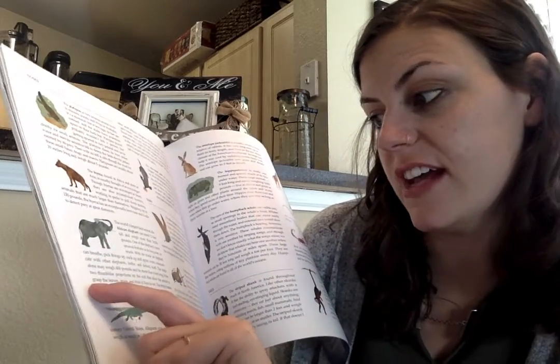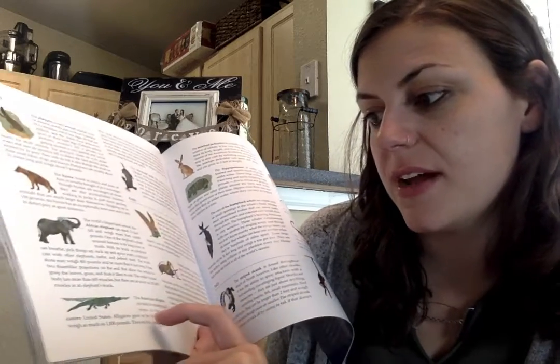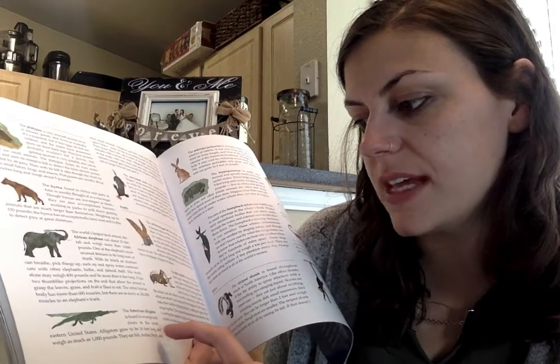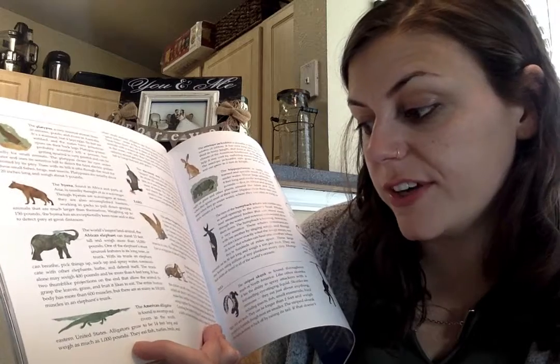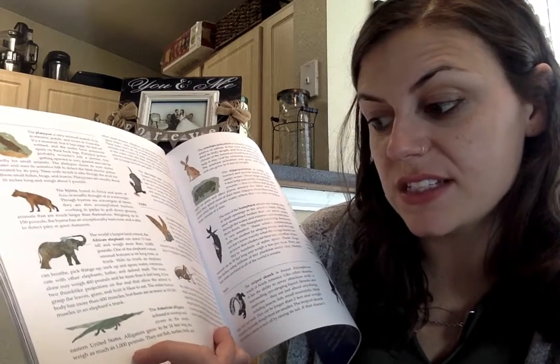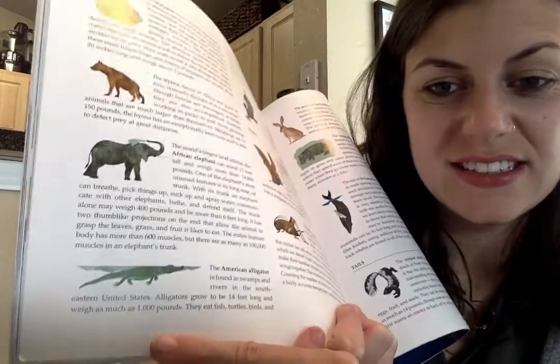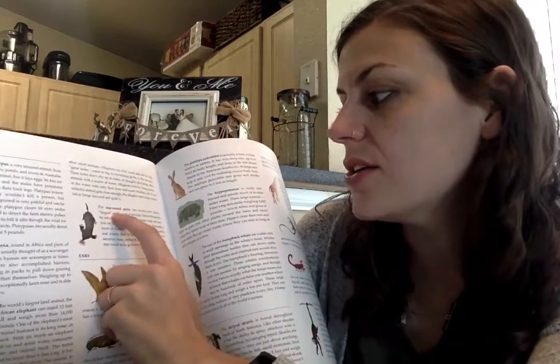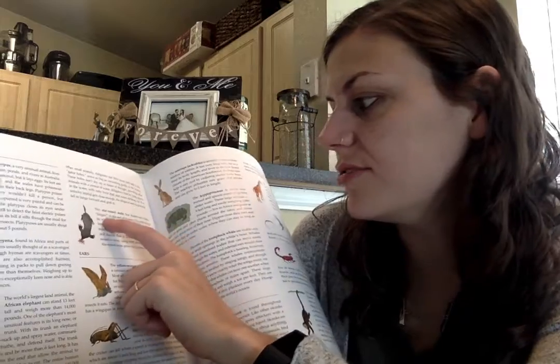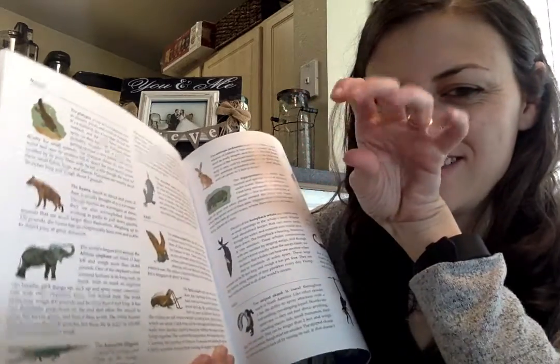That's very, very heavy. The American alligator is found in swamps and rivers in the southern United States. Alligators grow to be 14 feet long and weigh as much as 1,000 pounds. I do not want to run into him. The star-nosed mole has 22 fleshy fingers on the end of its nose.